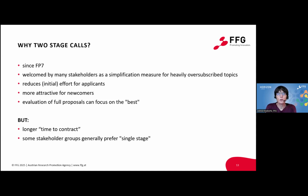The Commission thinks it's more attractive for newcomers, and because there's a high selection in the evaluation process, the evaluation of the full proposals of the second stage really can focus on the best and have a much higher success rate then. The disadvantage is there's, of course, a longer time to contract because it's two stages with several months in between. And we've simply heard in the past that some stakeholder groups from some clusters simply prefer single stage.